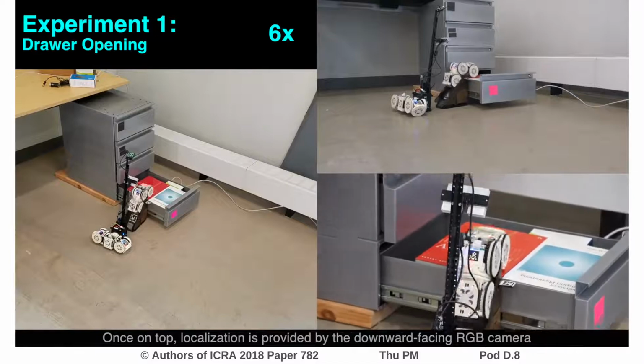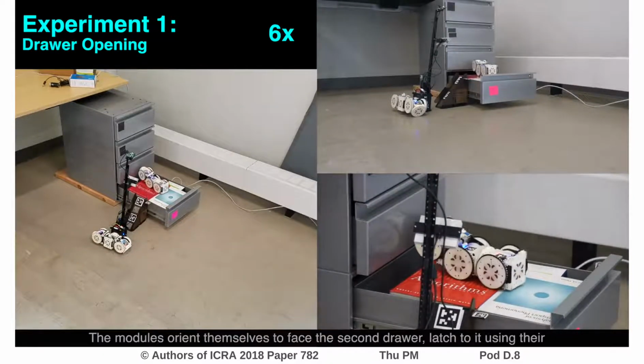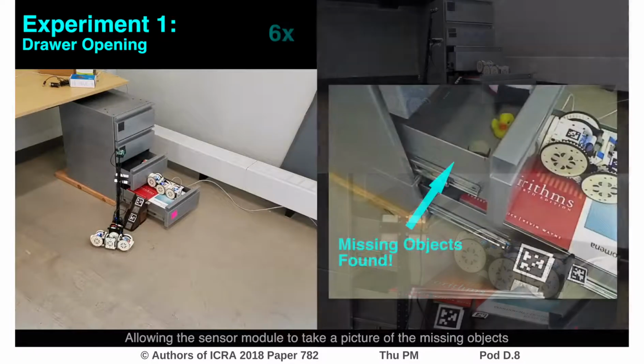Once on top, localization is provided by the downward-facing RGB camera on the sensor module. The modules orient themselves to face the second drawer, latch to it using their electropermanent magnets, and pull it open, allowing the sensor module to take a picture of the missing objects.